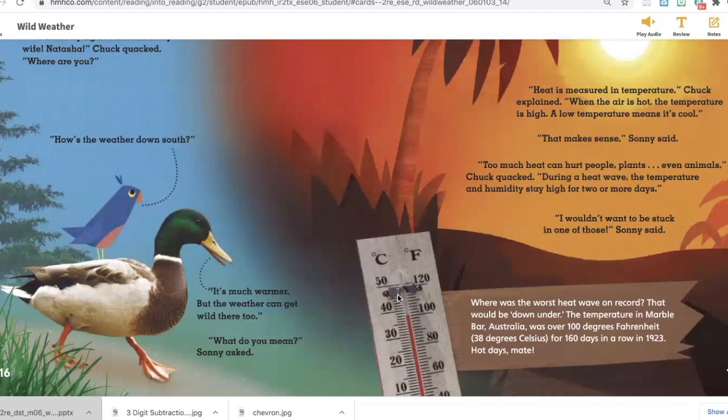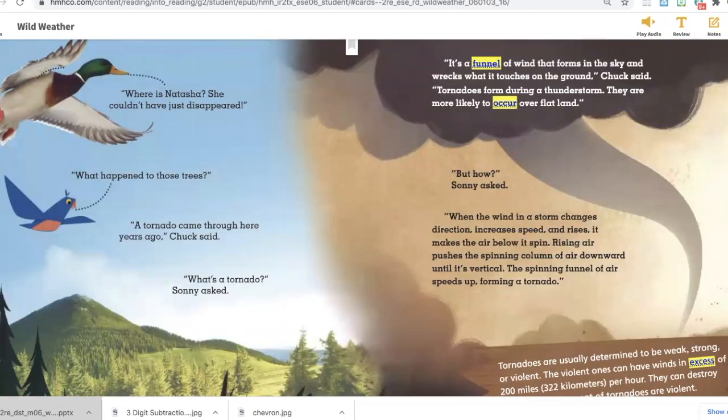That's right, the fact box says that the worst heat wave ever happened in Australia in 1923 when the temperature was over 100 degrees Fahrenheit for 160 days in a row. Whoa. Where is Natasha? She couldn't have just disappeared.